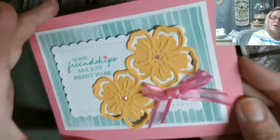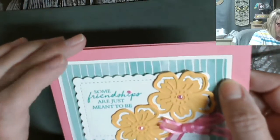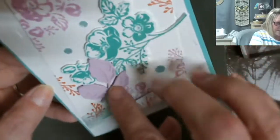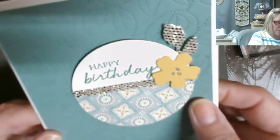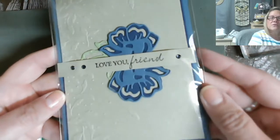But here's one that's bright and pretty. It's in the mango and polished pink. Here's another one featuring the dies. And so this one, there's a die in there that will actually cut out that big piece that I was stamping there. This one I had demonstrated a little while back using the dies and the happy birthday in the stamp set. This is a swap that I received using the dies.